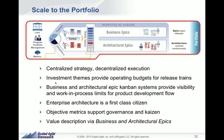There are a number of reasons for that that I won't go through here, but just be aware that this is evolving. What we look at here is centralized strategies and decentralized execution, meaning that we establish budgets for trains. But once that's done, the teams on that train and the product manager shouldn't have to come back begging to the portfolio or the project office and say, hey, I need 60K for feature A, because these are long life trains. These are value streams.